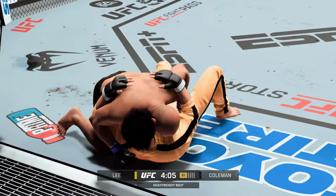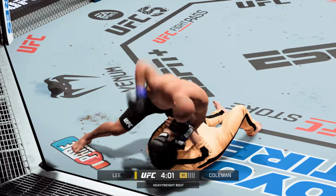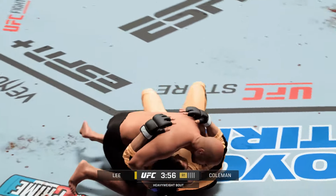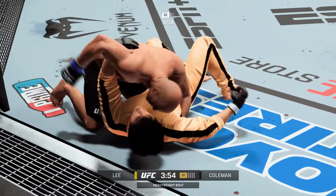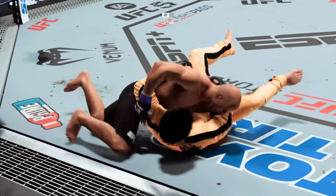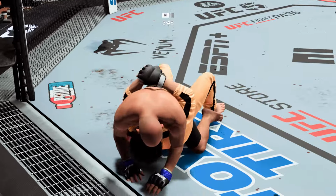Side control. Oh, he puts his knee on belly. He's postured, landing huge ground and pound. The guy has to move or the fight's gonna get finished. Coleman's back in side control. Big ground and pound. Now he's going full mount.